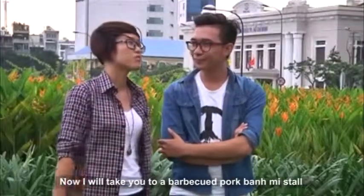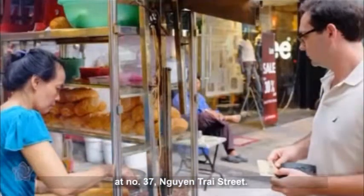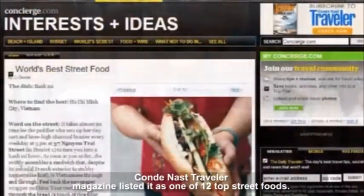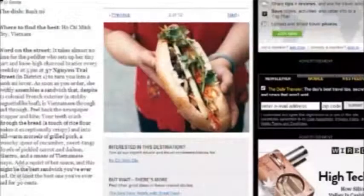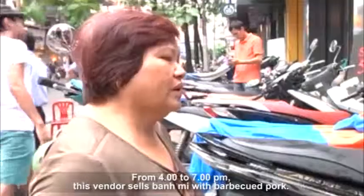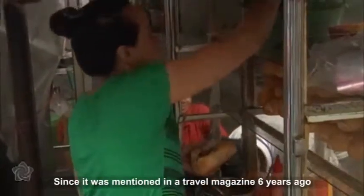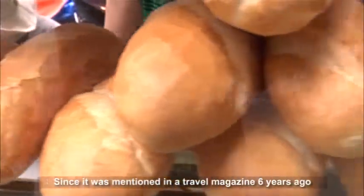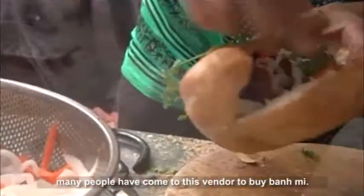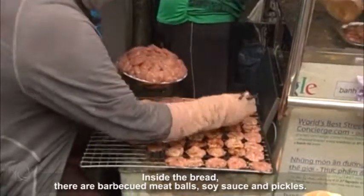Now I will take you to a barbecued pork Banh mi stall at number 37, Nguyen Trai Street. Condé Nast Traveler magazine listed it as one of 12 top street foods. From 4 to 7 p.m., this vendor sells Banh mi with barbecued pork. Since it was mentioned in a travel magazine 6 years ago, many people have come to this vendor to buy Banh mi. Inside the bread, there are barbecued meatballs, soy sauce and pickles.